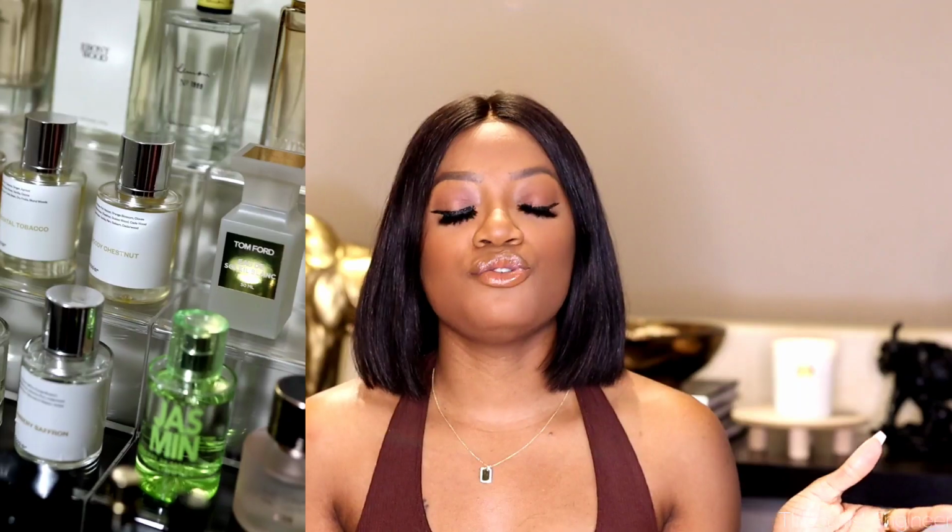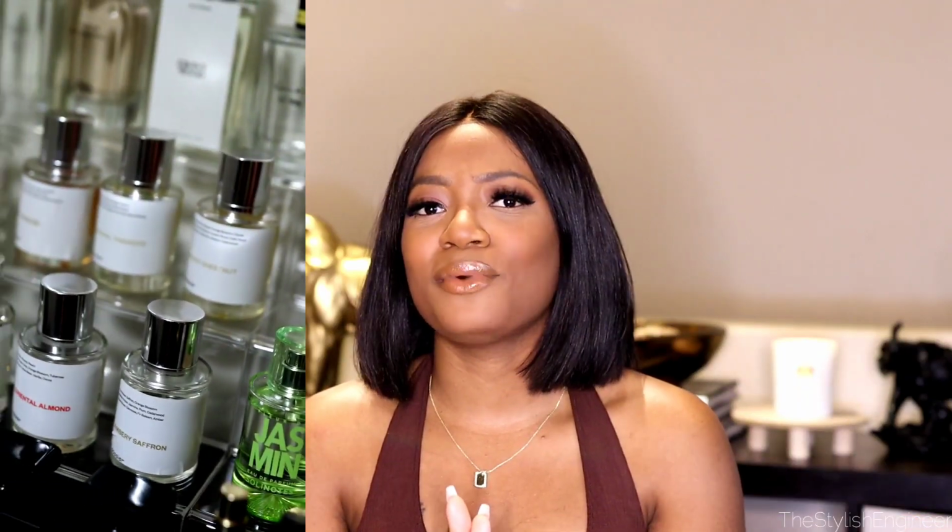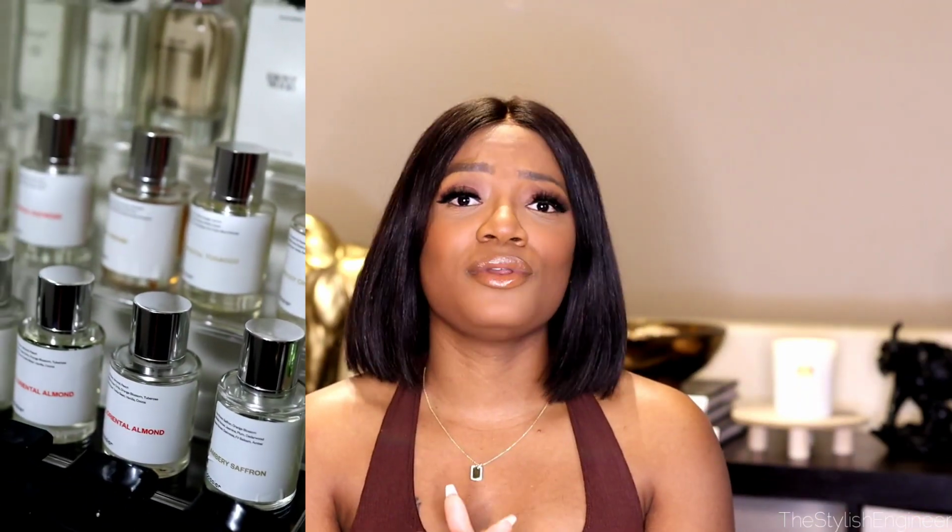I used to have my perfume on a tray, and it's really hard to see if you have them all bunched up on a tray. So I had seen these risers on Ashley Devana's channel, and I knew I needed to have them. So I have them in my closet, and they're just on a dresser stacked up. It makes it so convenient to get to my perfumes, and also it came with a set of two. It was very reasonably priced.